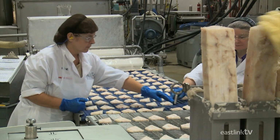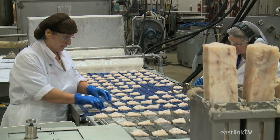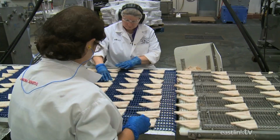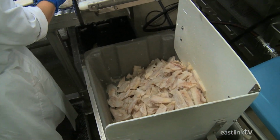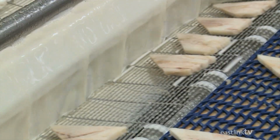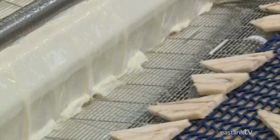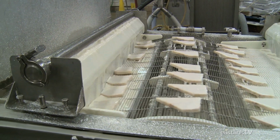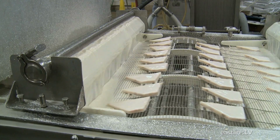As the newly cut portions move down a conveyor, they're inspected by hand to ensure they're ready for battering. Broken or misshapen portions are removed. Next, the fish is fed into a liquid bath that consists of a water and starch mixture. This mixture acts as a binding agent for the breader. Once each piece is thoroughly coated, the fish then moves on to the breading stage.